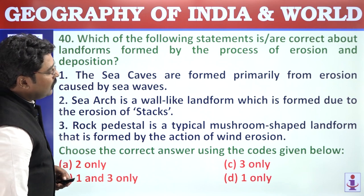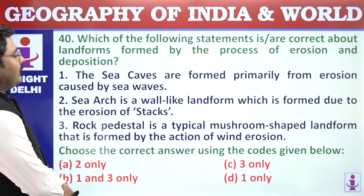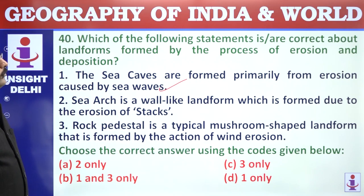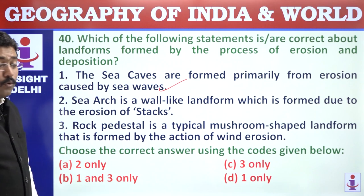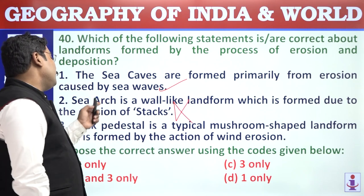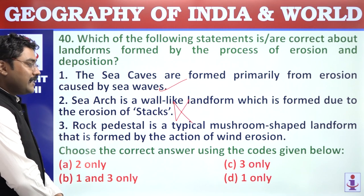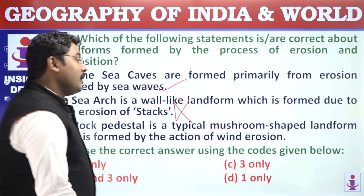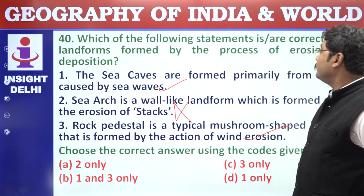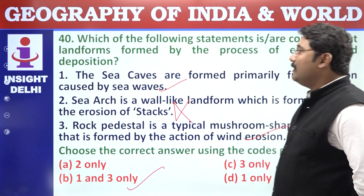Which of the following statements is or are correct about the landforms formed by the process of erosion and deposition? Sea caves are formed primarily from erosion caused by sea waves. Yes. A sea arch is a wall-like landform which is formed due to the erosion of a stack. No, it's wrong. Stacks are wall-like forms which are formed due to the erosion of a sea arch. So the definition is opposite. Rock pedestals are a type of mushroom-shaped landform formed by the action of wind erosion, and these rock pedestals are also known as mushroom rocks. So the third is also right. Correct, 1 and 3. So the answer will be C.